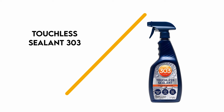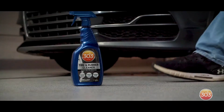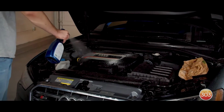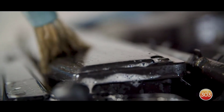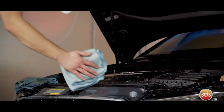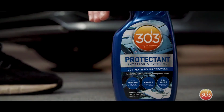Number 3. Touchless Sealant 303. Waxing your car with traditional paste wax can be a long and tedious process. If you want the protection and shine of wax within minutes, 303 Touchless can provide it. The spray uses an SiO2, silicon dioxide, base to create a hydrophobic and UV barrier on paint, and it's also safe to use on windows and wheels. It made my car shiny, smooth, and repelled water longer than other waxes I've used.